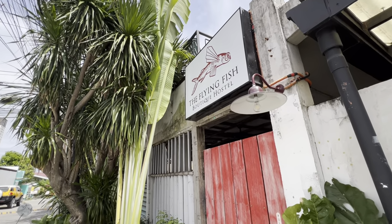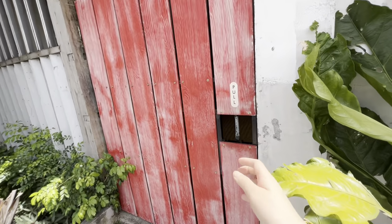Yay, we finally made it. It's very unassuming from outside. It's just a small little entrance, which is that. But if you look around, there's quite a lot of detail and so much character. The floor is pretty funky.